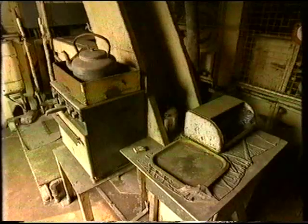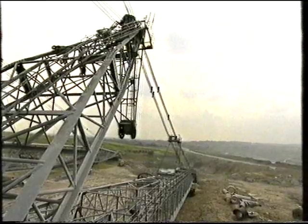Yeah. This machine, it's a 24-hour operation. Started up on a Monday morning at 6 o'clock and worked through the week, right up to Saturday dinner time at 12 o'clock.